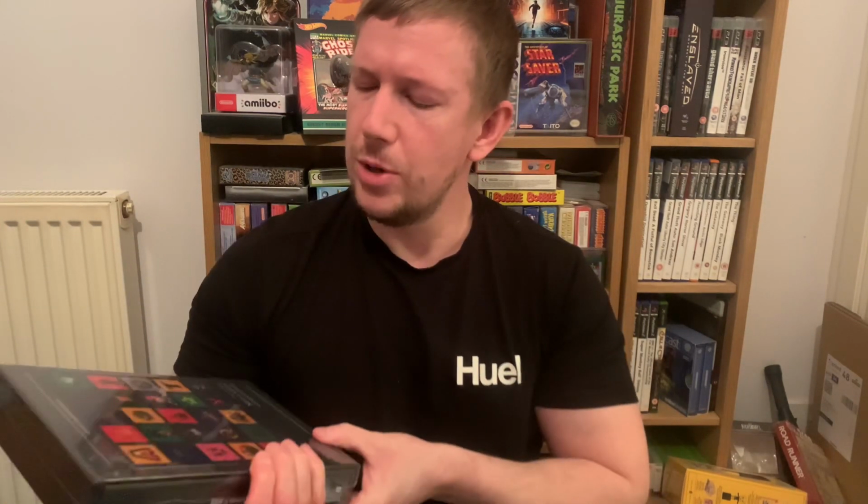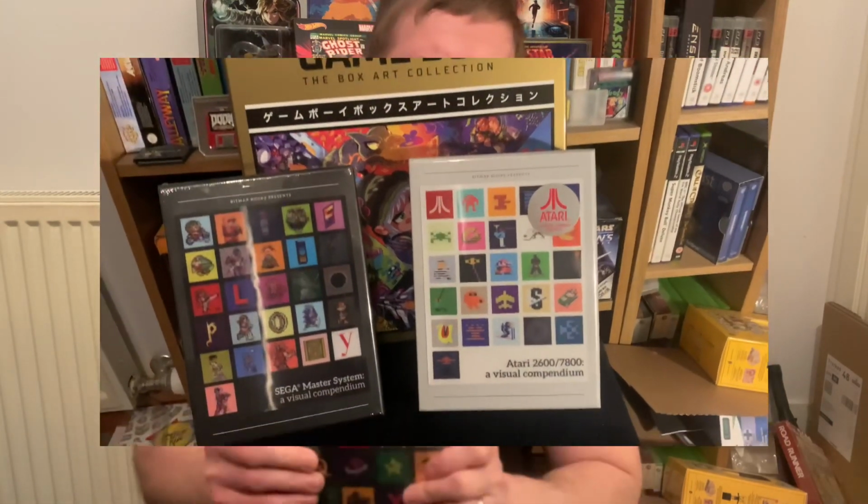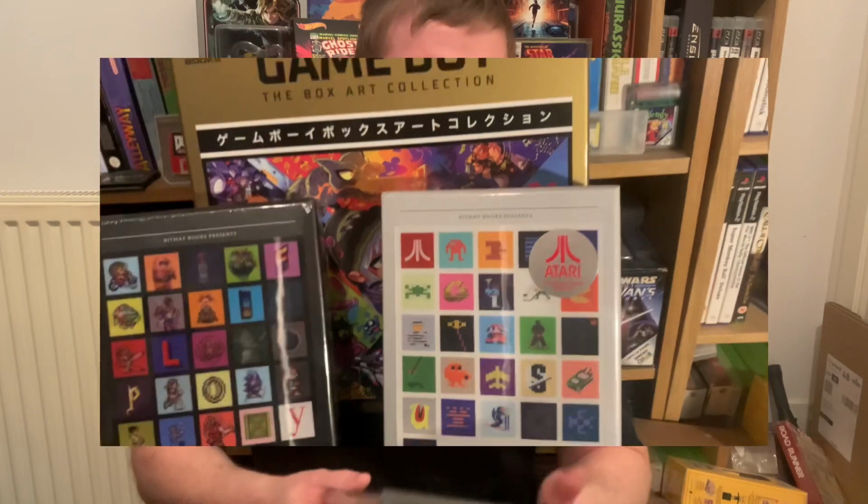Now I've bought a few more of these guys' books, absolutely top class quality, amazingly detailed prints, pictures on them, but without further ado, let's check this one out.